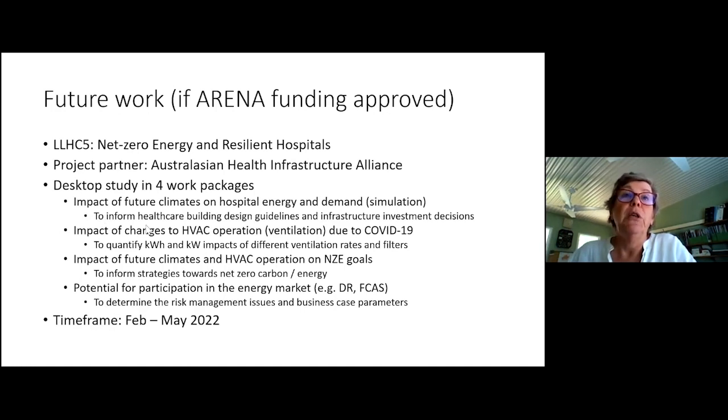We want to model the impact of HVAC operation due to COVID. For example, the Victorian Health Department has put out suggestions on what the different ventilation strategies should be in order to reduce COVID spread in hospitals. But the hospitals don't know what the kilowatt hour and kilowatt impacts of those suggested changes are.